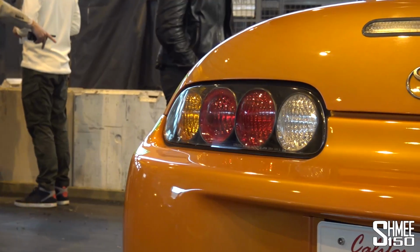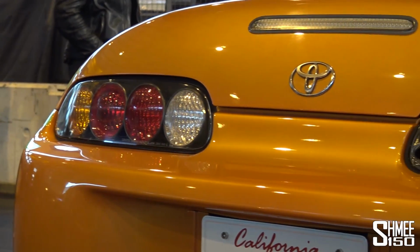Behind me, we have the very famous 2J Supra, which was driven by Paul Walker in the film. But this is not the actual car. This is the only one-to-one replica of that car that was ever made. This is a real stickler for details on this thing. They have really gone into it.